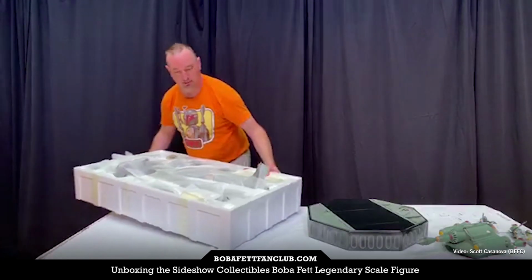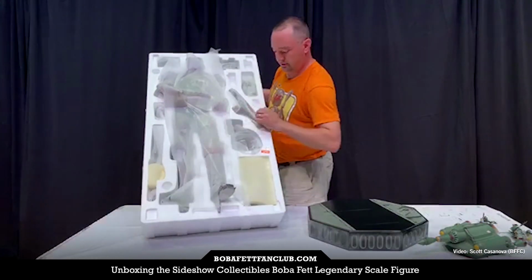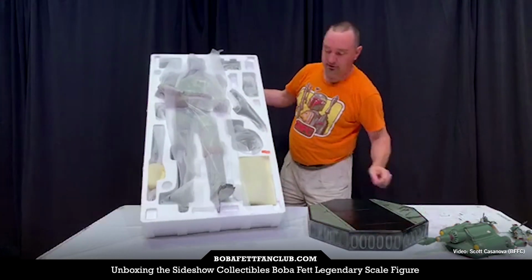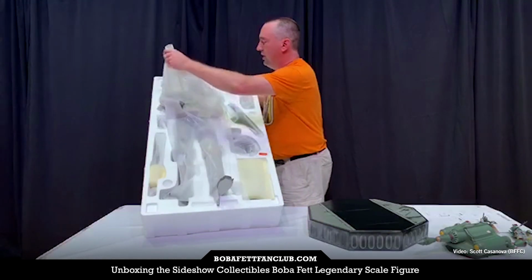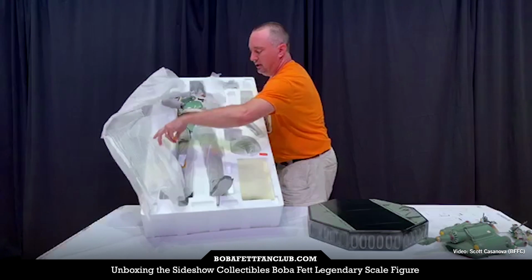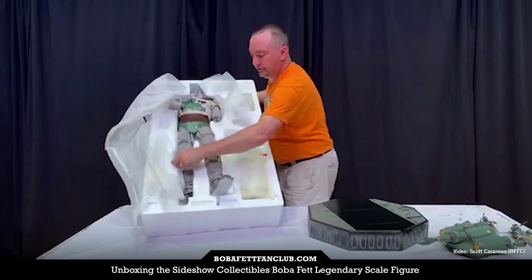Spin this around, tip it up. Here's what you get when you open up the clamshell. Batteries falling out. There's your batteries. Nice of them to include batteries. Some nice soft foam here to protect everything. Some silicone packets.